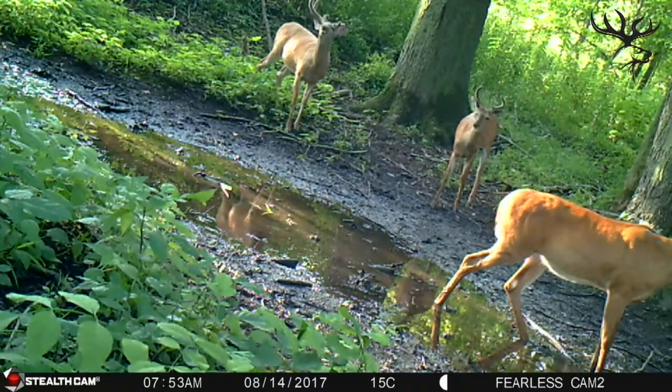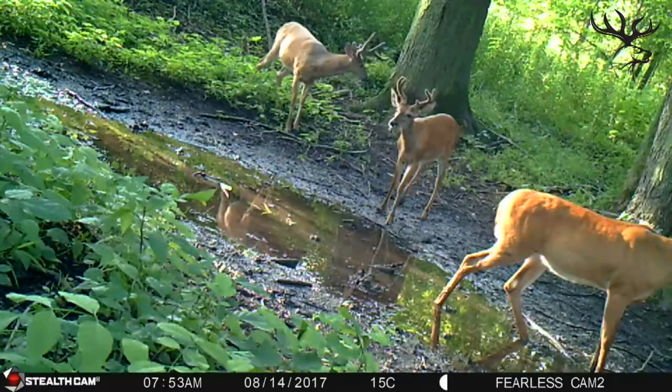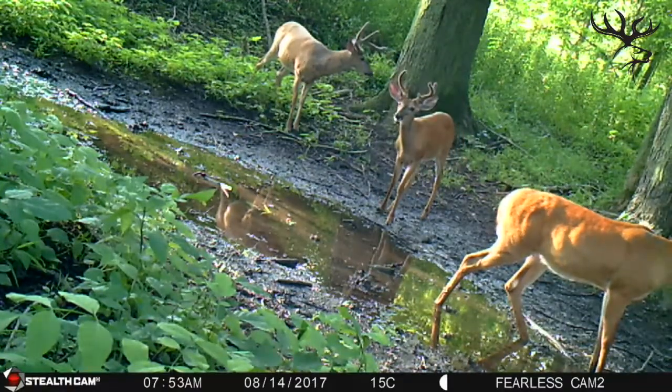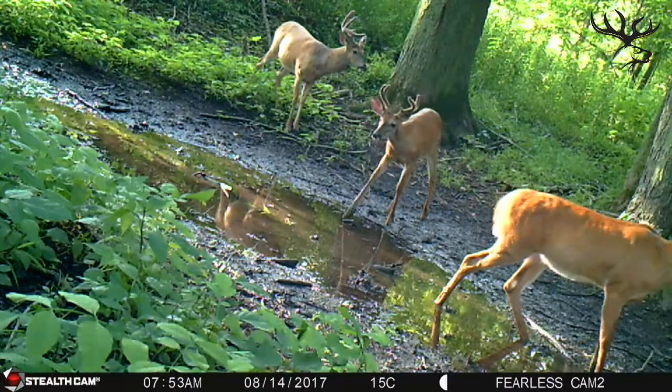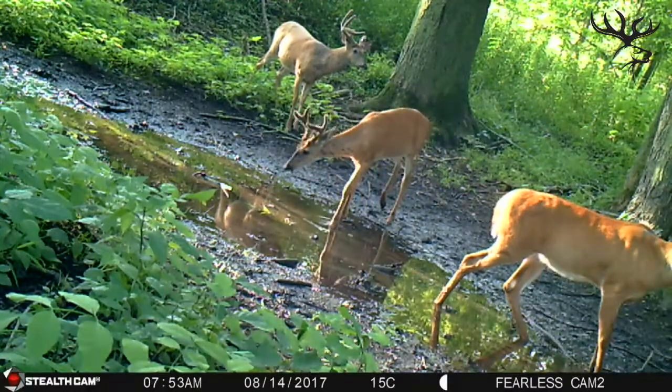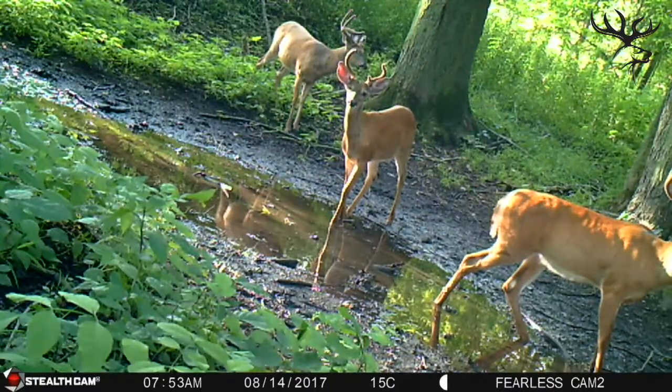We thought in honor of Tim, we might call him Lopsided Louie, since he had Lopsided Larry. So you can see this property is very active. This is one of several properties that we work. This is one of our base farms that's got over 1,000 acres.